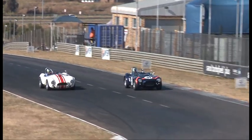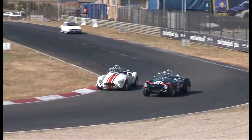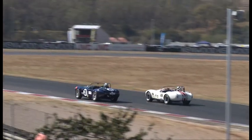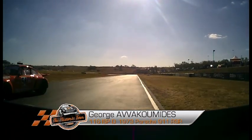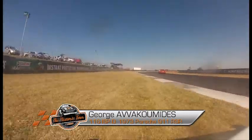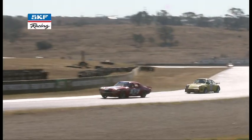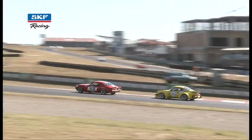Cobra versus Cobra as Alan Garrow and Keith Hinckley race up to Sassel. They're neck and neck through the corner towards Kenwood. Garrow edges ahead. George Avakomidis, having some problems with his car, is slowing as Fred Koenig passes him. Jeffrey Kruger in the Chef Camaro leads Andre van der Merwe in the yellow Porsche through turn four.